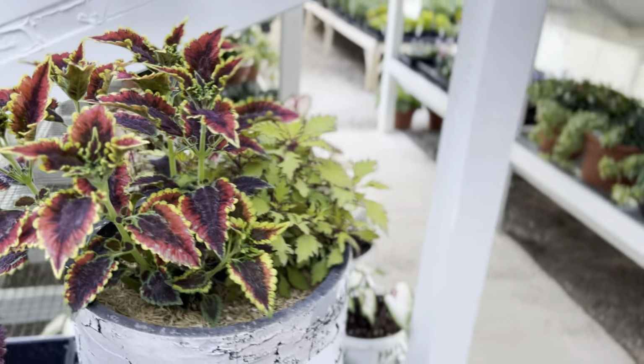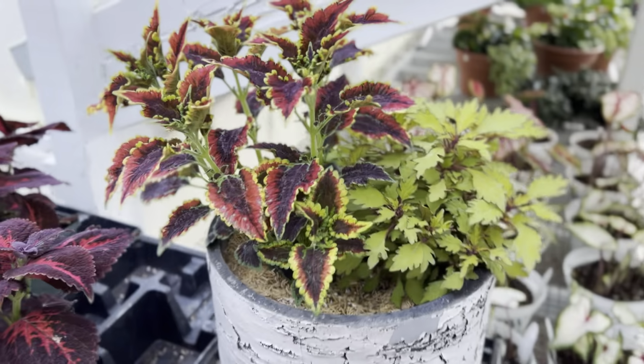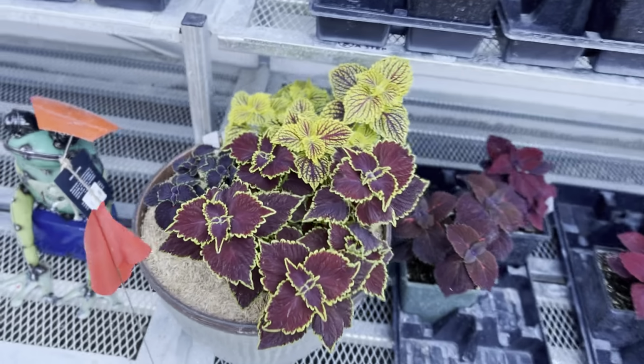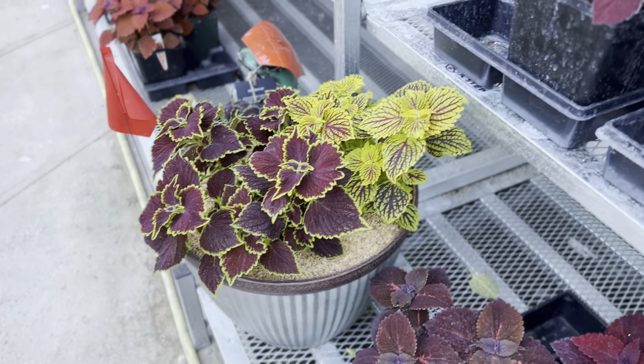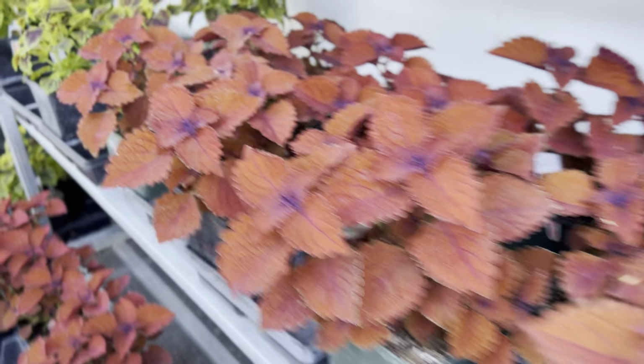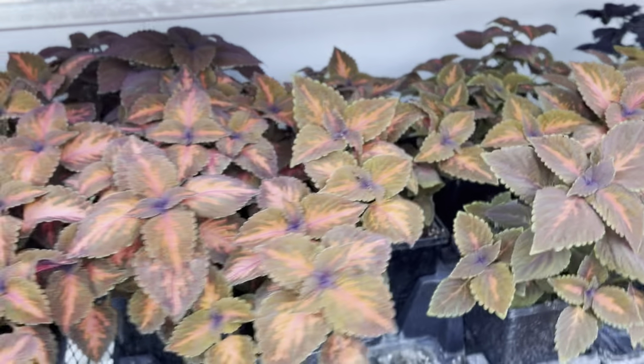And the nice thing about Coleus is these are all sun or shade varieties, and they don't have flowers, but the leaves have so much color that you don't really have to worry about whether it's in bloom or not, because it's always in color. So just really fantastic colors with the Coleus. Definitely good additions. You can mix those with plants with flowers, or you can have them stand on their own.